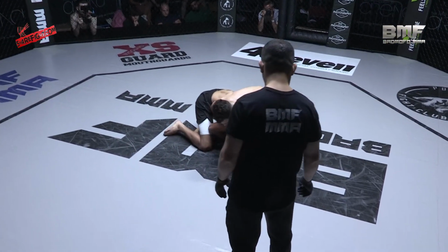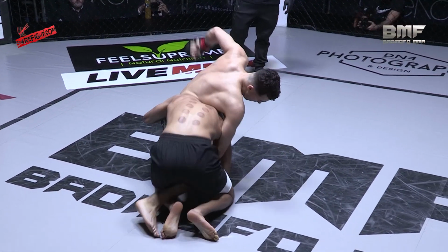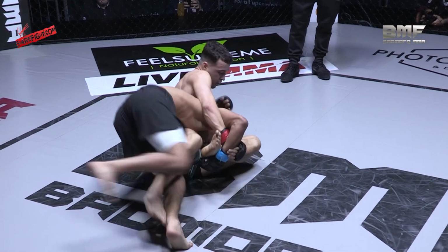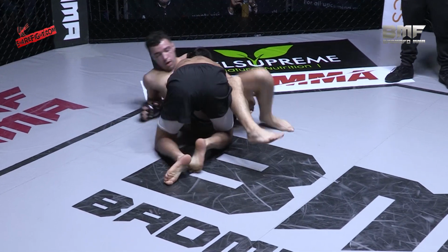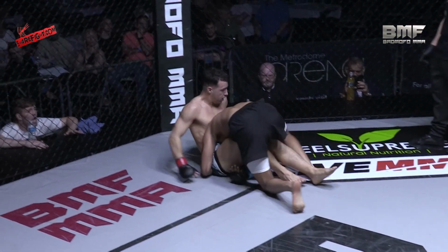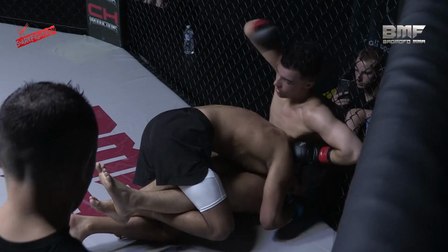Good little switch there from the single to the double. Absolutely, so he's going to be able to deposit Whitelaw onto his back, if he can. He does a really good job there of getting around the hips of Whitelaw. But Whitelaw is doing a great job of, again, not accepting it, getting his back to the cage, and he's going to be looking to work up from here.